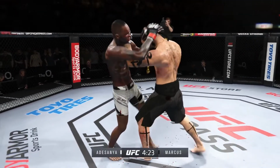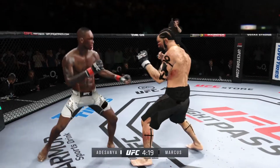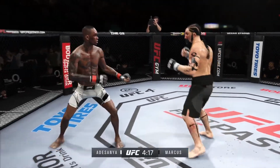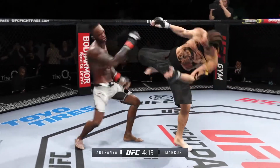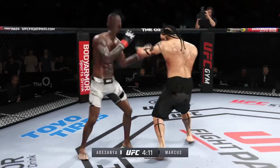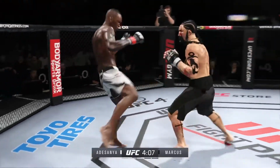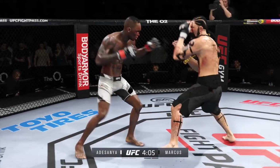All right, he engages in the single collar tie. Notice the drive. Look at how they drive the knee right into the midsection. Huge block there. That's a big strike right there. Oh, another strike to the body. Not a lot of real estate there, but he found it.